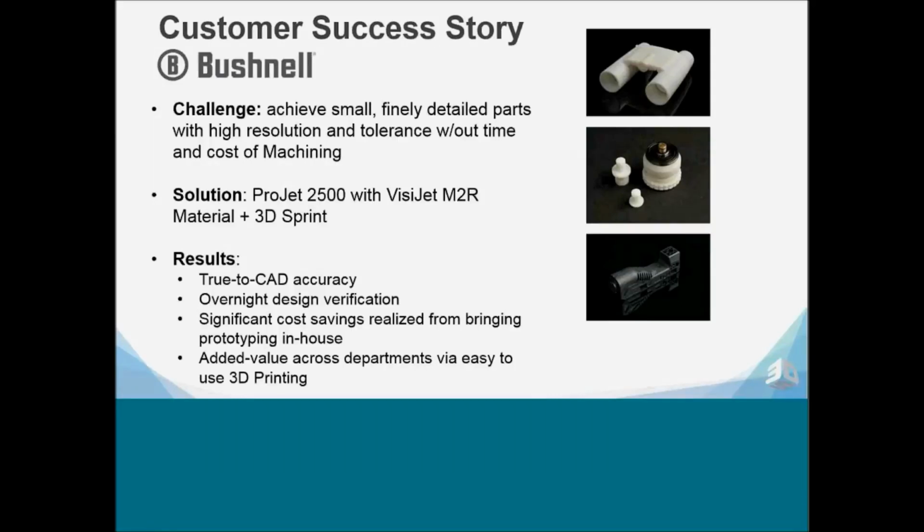And you can see in the picture in the middle the detail that was needed around the parts that were being built. So we talked to them and they said, okay, let's use the 2500 again with 3D Sprint. But in this case, they're using the VisiJet MR2 material. And so what were their results? The results, hot off the press: they were very happy with the true to CAD accuracy. Obviously, being small parts that go into their optics, they needed resolution, and they got that with the 2500. The design verification was critical.